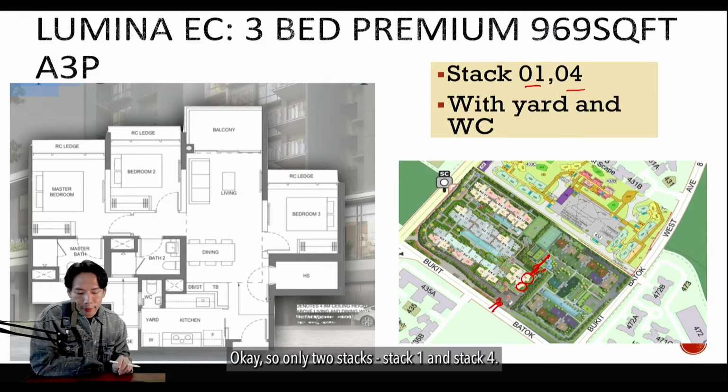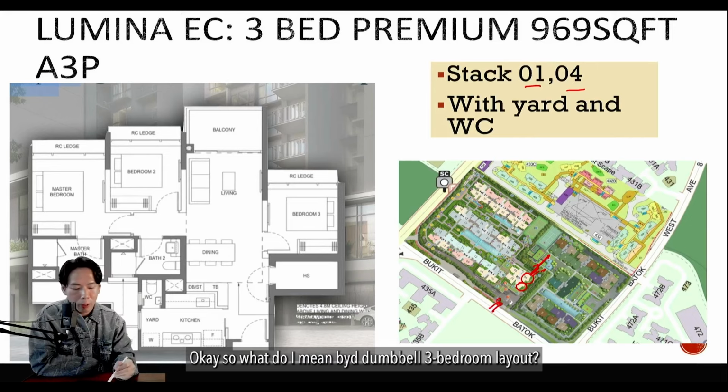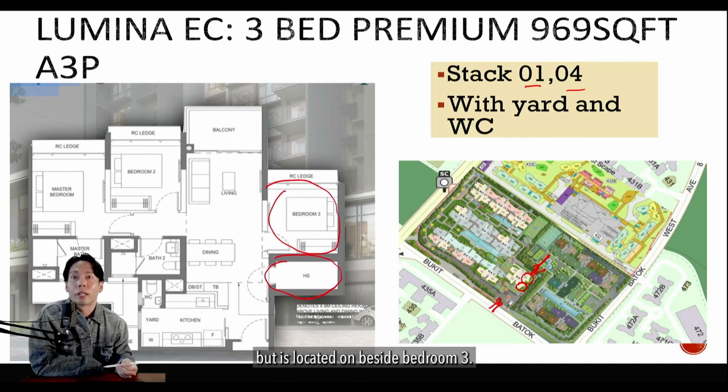Okay, so only 2 stacks, stack 1 and stack 4. This layout is very interesting. It is a dumbbell 3-bedroom layout. So what do I mean by dumbbell 3-bedroom layout? You have bedroom 3 on one side. The home shelter is not located in the kitchen, but is located beside bedroom 3.